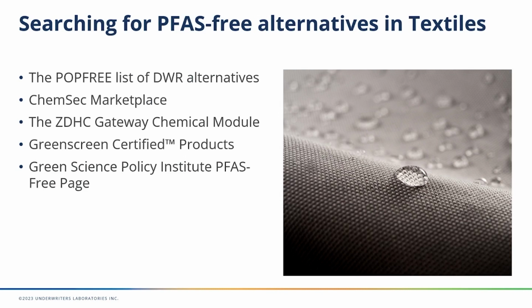So searching for PFAS alternatives in textiles in particular, there is a POP-free list of alternatives, and some of these other sources, Green Screen certified products and the Green Science Policy Institute, all have information on PFAS-free products. So you can go there and get that information as well. Now, it is important to understand how they're testing and what their definition of PFAS-free is. It may be below a particular level. It may be tested in a way that it's not catching chemicals at low levels that could still be a health concern. So ask as many questions as you can to make yourself comfortable.